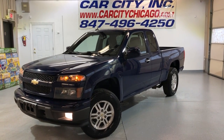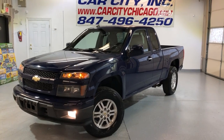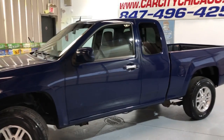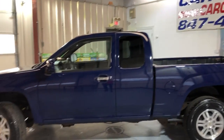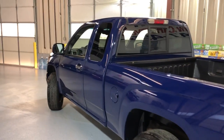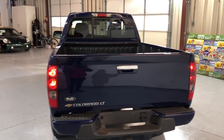Hey guys, you're looking at another new arrival here at Car City Inc. in Palatine. A beautiful, very nice looking 2012 Chevy Colorado with 105,000 miles, four-wheel drive, LT trim with extended cab, 4x4, 105,000 miles, one owner since new, has got a clean CARFAX report, no accidents.